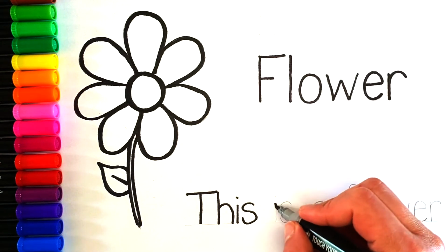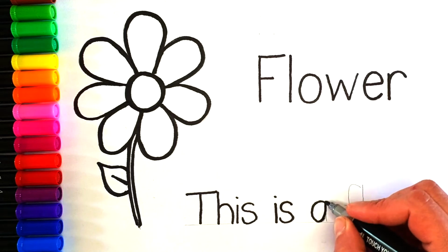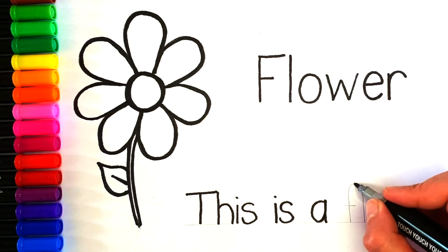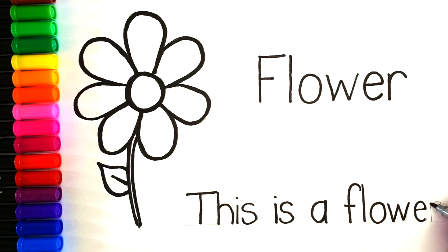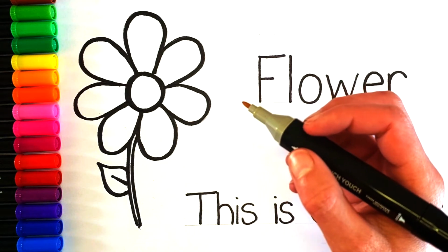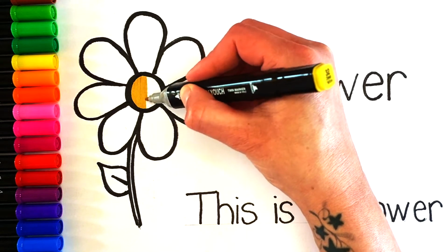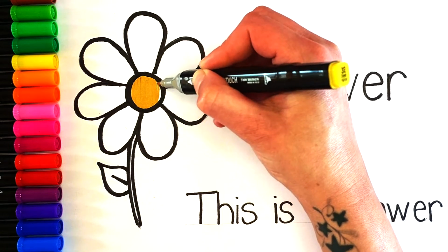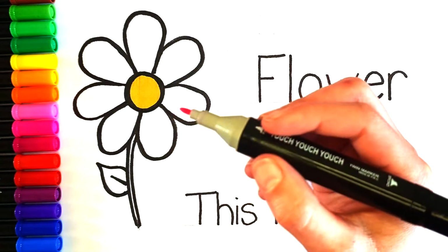This is a flower. Yellow. Let's color the petals of the flower pink.